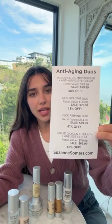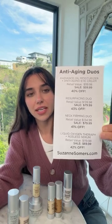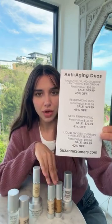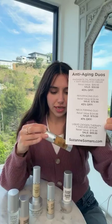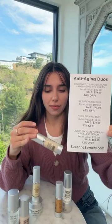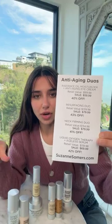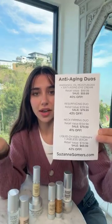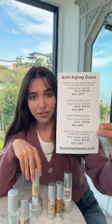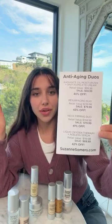That is usually a retail value of $99.98. Today you get it on sale for $59.99. That's 40% off. Then we have the Resurfacing Duo, which is the Resurfacing Vitamin C Serum and then the Resurfacing Vitamin C Cream. And this is usually $139.98. You get it today on sale for $79.99. That's 43% off. Then we have the Neck Firming Duo, Neck Firming Serum, Neck Firming Cream.